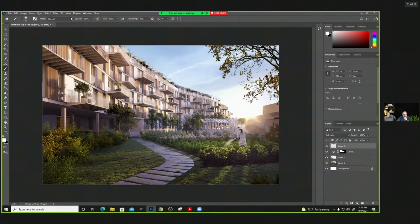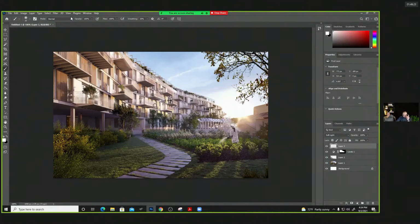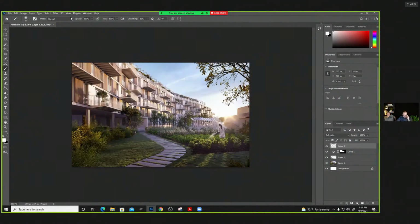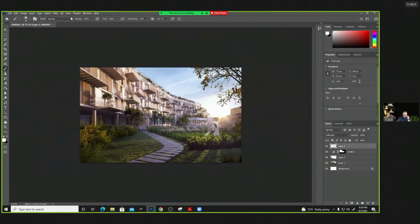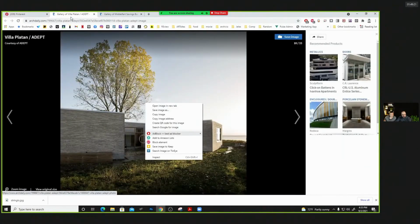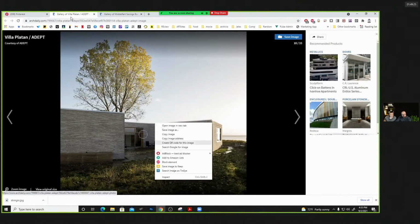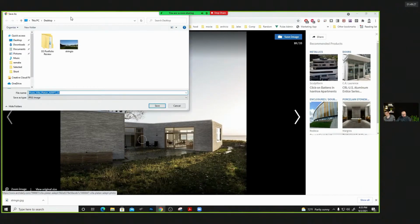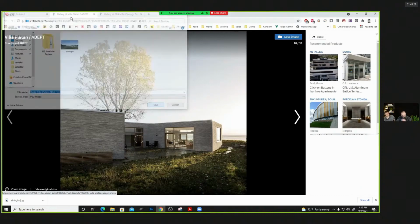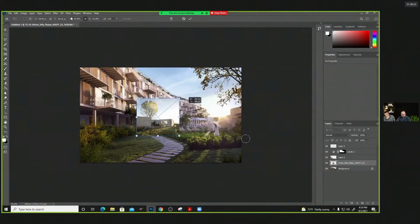This image is backlit, so I need a backlit image. I have something in mind, so I'm not searching here randomly. There's one that I really like, so I will just use that. Yeah, this one. This is a really nice photo. You have to save it. You can drag it off the folder.